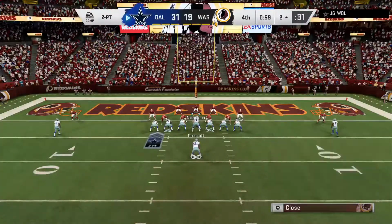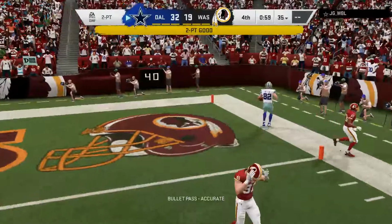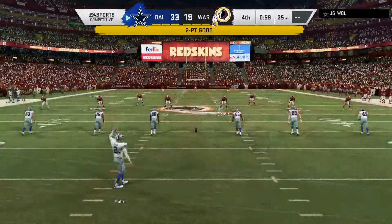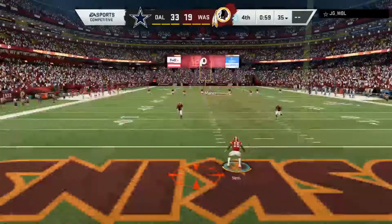Yeah, you still got to make sure you stay with it, do all the right things down the stretch, especially on defense. But that touchdown there, you've got to feel good about your chances. And he'll get into the end zone as the 2-point conversion is successful. Following the touchdown, here's Marr to kick it away.